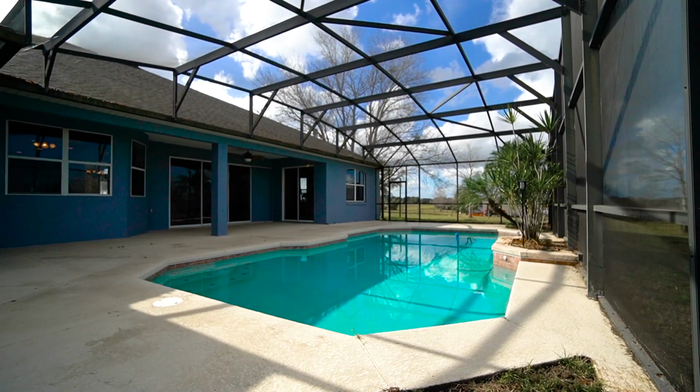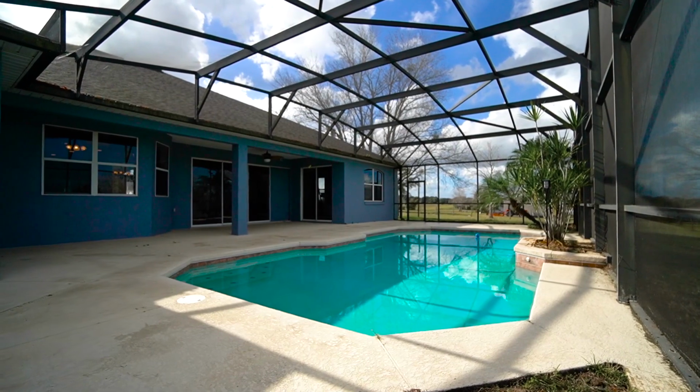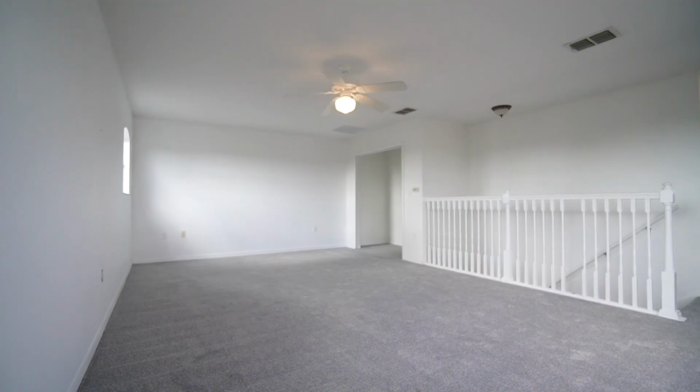The large screened-in pool overlooks the water and has a new Wi-Fi heat pump.